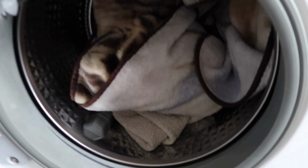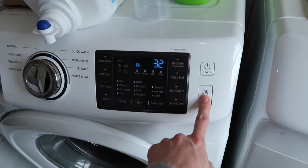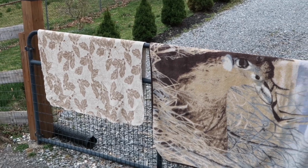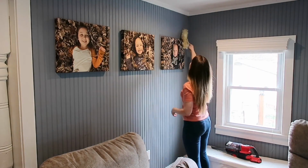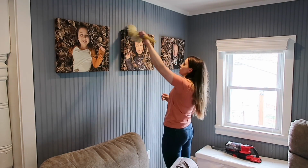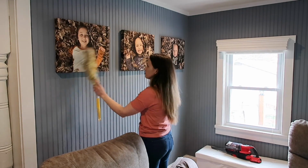That's going to wrap up day 1, and now we're coming back on day 2. We are going to get some more throw blankets washing because we have another beautiful day to take advantage of. Well, it's cloudy. I was worried it was going to rain on those blankets, but it ended up not raining. So, not until after I brought them in, of course.